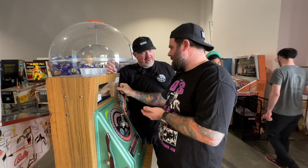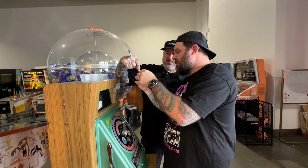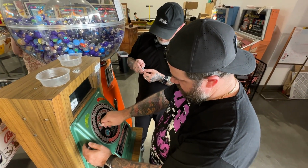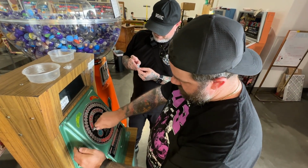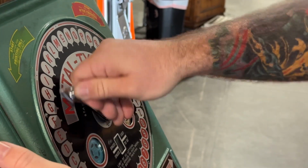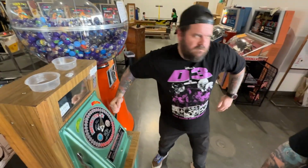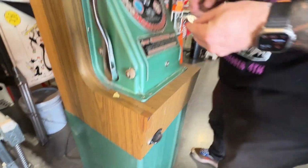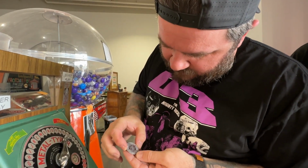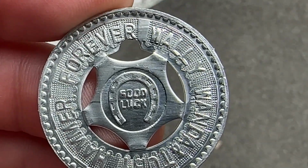One more. He's going in for his third coin. He's going in for his third. I think that's perfect. Wow. Wally, Wanda and Toby. Hammer. Forever. Perfect. Maybe we can keep that going.